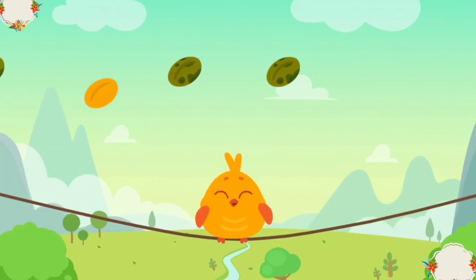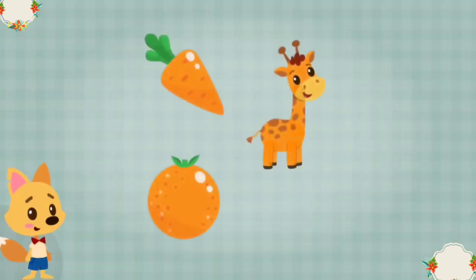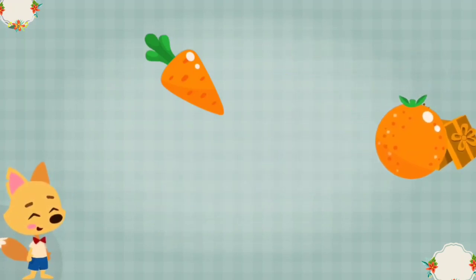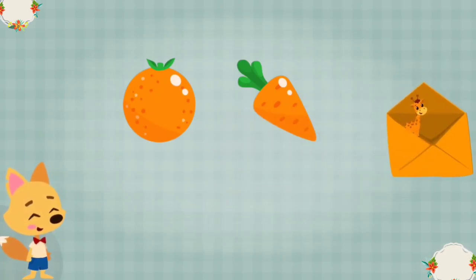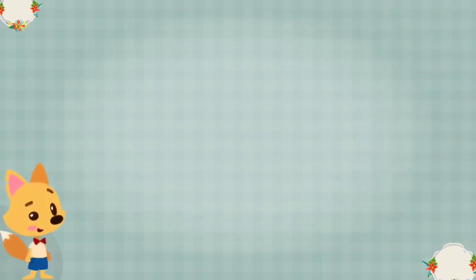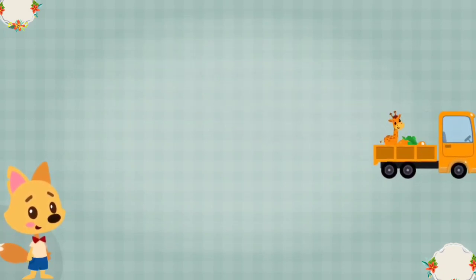More! The birdie's still hungry. Wow! It's Willy's birthday today! Let's make him a gift! Drag the orange items into the orange box. Keep it up. Fine. Yes. Drag the orange items into the orange envelope. Super! Keep it up. Got it. Drag the orange items into the orange truck. Fine. Keep it up. Yes!